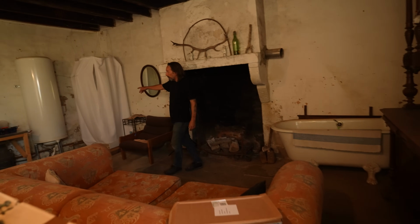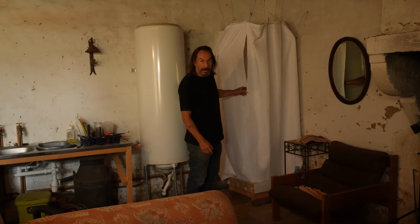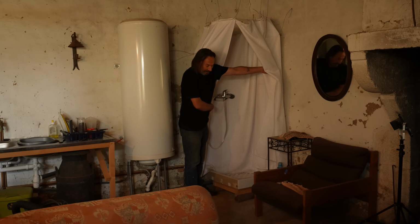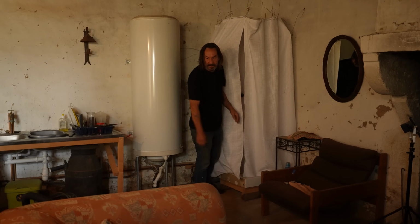This in the corner here is my temporary shower. This will make you laugh. So I'll just show you this quickly. This is where I keep clean. It's just a curtain with a shower tray. So it's make do for what we've got, but it keeps us clean and tidy, especially after a day's work at the convent. So if you come with me, I'll show you upstairs.